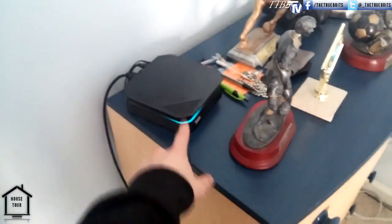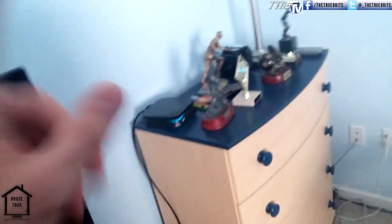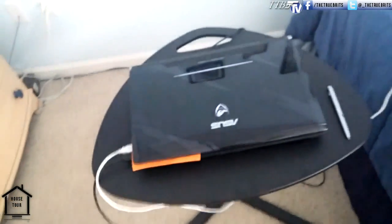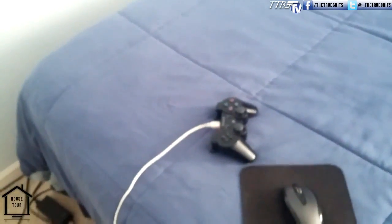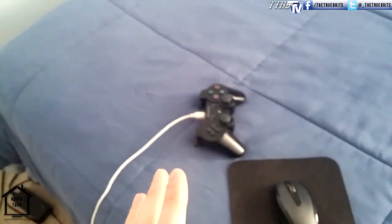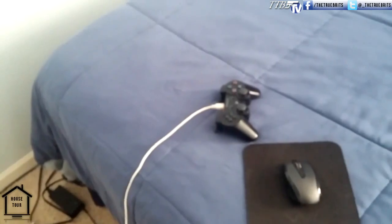Moving on here, this is the PVR. This is where I do all the recording. I've actually got it hooked up right now. I was doing a couple of FIFA videos. But as you can see, it is an absolute mess when I do record. It's basically PVR to my laptop, which is right here, an Asus. And straight from there, using the PlayStation 3 DualShock controller, which is so bad now compared to the PS4 version. The DualShock 4 is so much better.